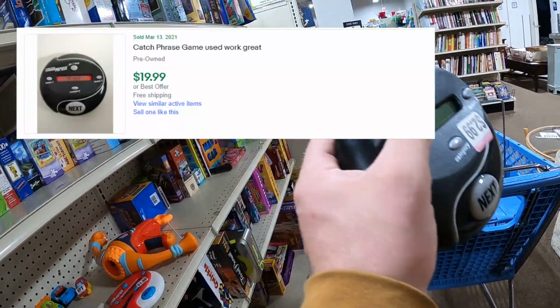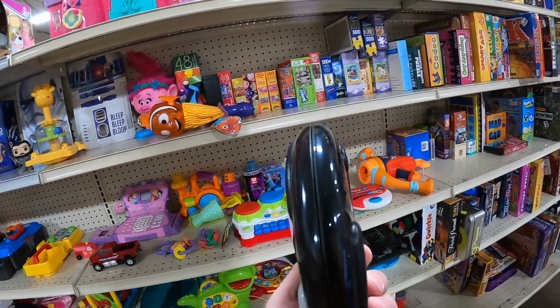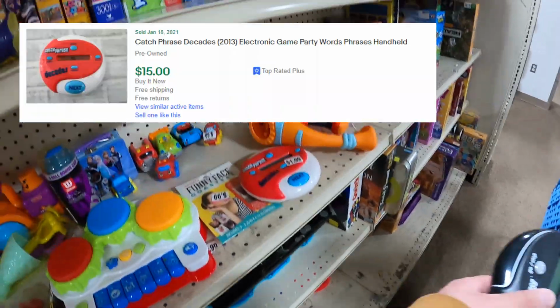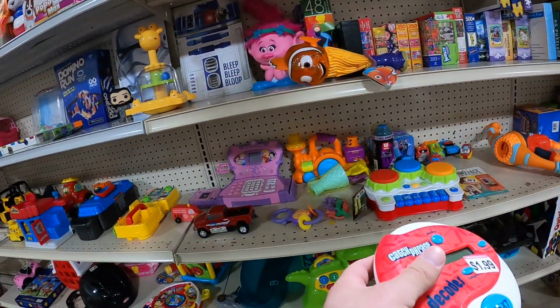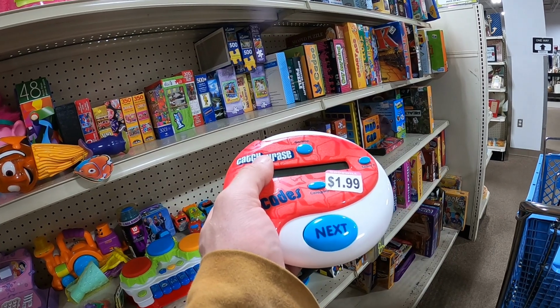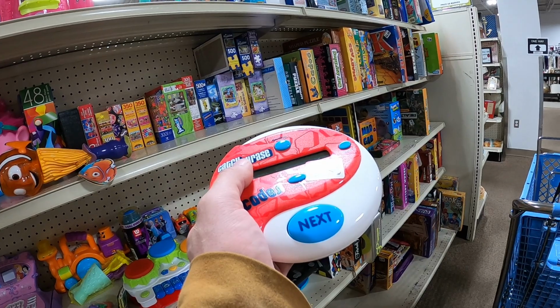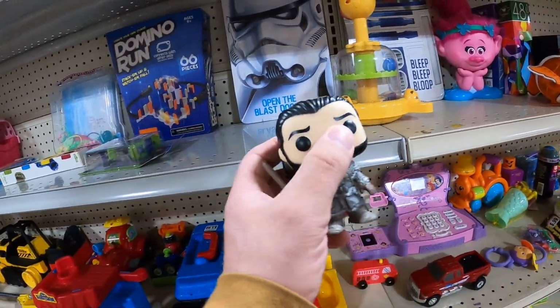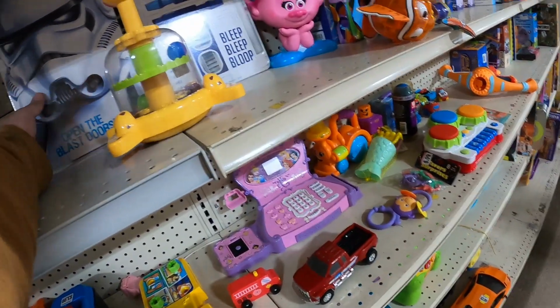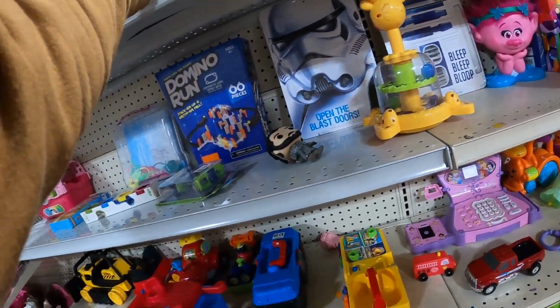But I do find these Catchphrase games, and I get about $17 on average for these. But they ship first class. And the reason I'm going to get them is because they sell. I don't know, it's really popular or something. I've never played them other than to test them out real quick. But people seem to like these quite a bit. They don't spend a lot of money on them. And usually I actually find them with the box. But yeah, they definitely seem to sell.